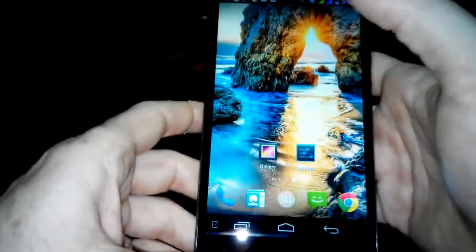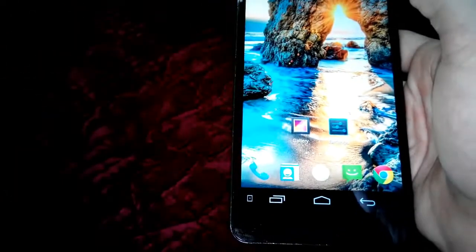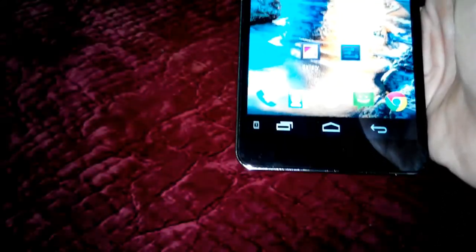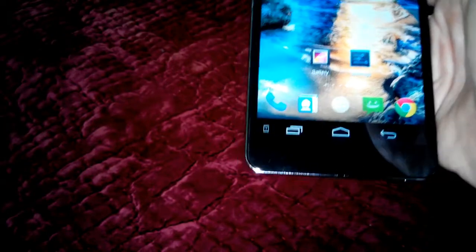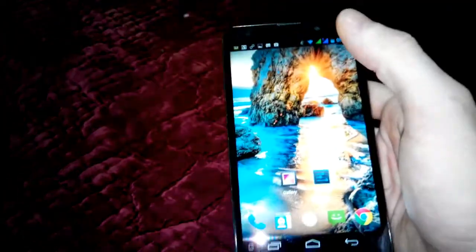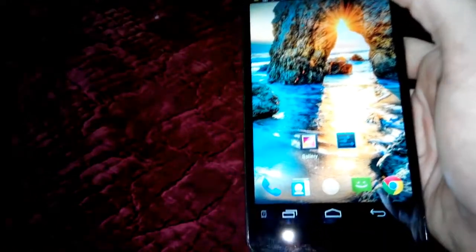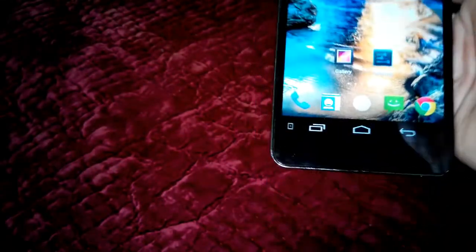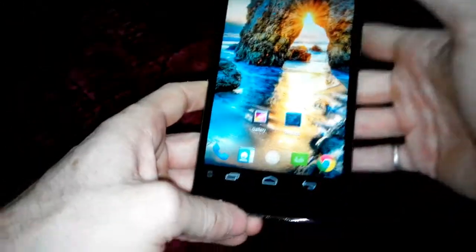The speaker, the external speaker, it could be a little bit louder. However, it was adequate. There was no issues with the external speaker. It was fine for filling a room. Like I said, it could be a step better, but otherwise the speaker was fine. The phone calls were loud and clear. There's no issues hearing them, and they had no issues hearing me.